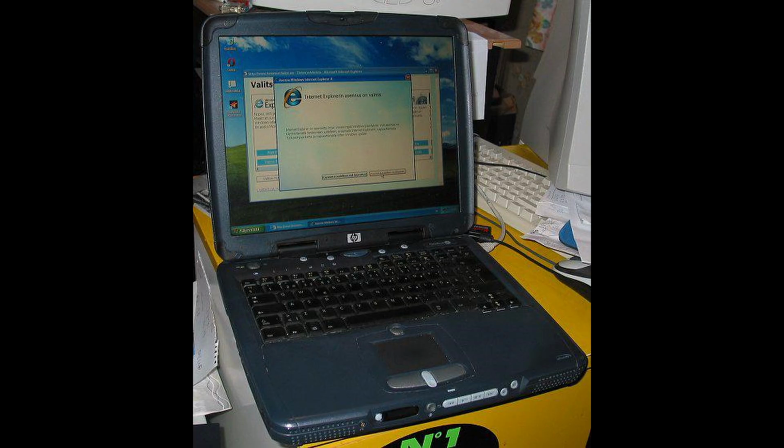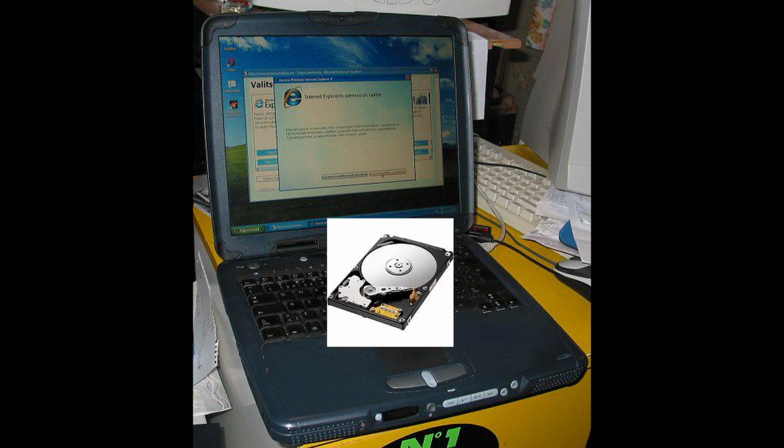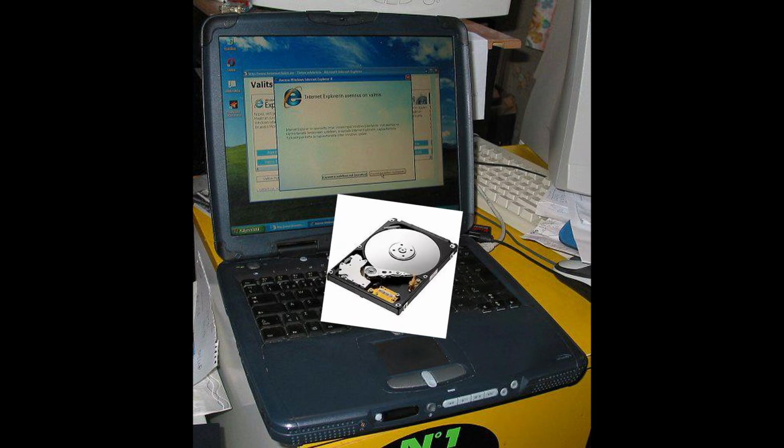This thing didn't actually die during the lifespan that I used it, because I treated it well this time, but it did die eventually when I tried to upgrade its storage and I killed the hard drive adapter that connected the hard drive to the motherboard.